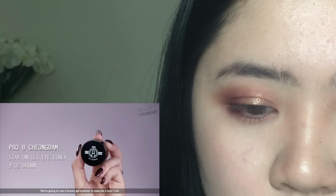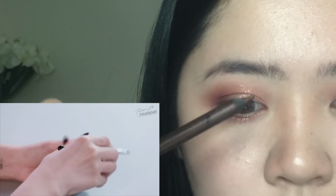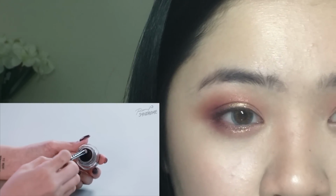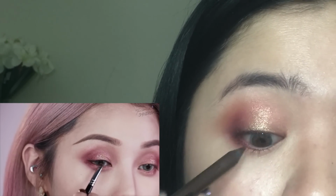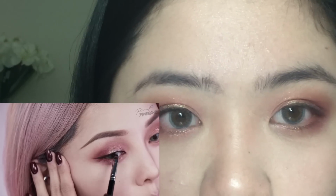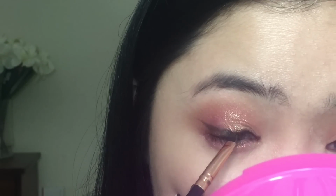Okay, so she's using a brown gel liner. I don't have a brown gel liner, so I'm just gonna use this brown pencil eyeliner I have from Rimmel, and I'm going to tightline. I don't really tightline my eyes all that often just because I find the eyeliner just transfers to my waterline. I'm just gonna take an angled brush and the eyeliner. Sorry, I can't talk when I'm doing eyeliner.